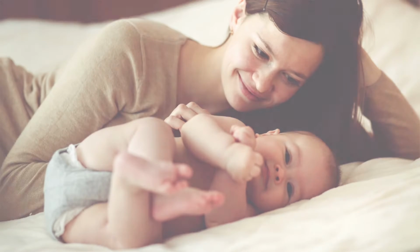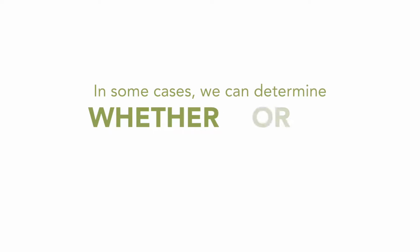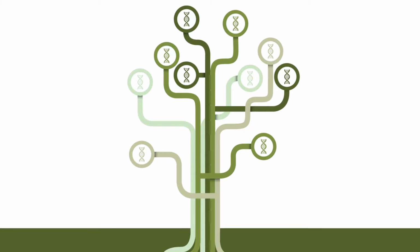As you may know, most babies are born healthy and without genetic disorders. In some cases, we can determine whether or not a baby is at increased risk for a genetic disorder based on family history. However, for many genetic disorders, babies can be at increased risk even if there is no family history. Carrier screening is a blood test that is designed to determine if you or your partner carry certain changes in your genes that could cause an inherited disorder to be passed down to your children.